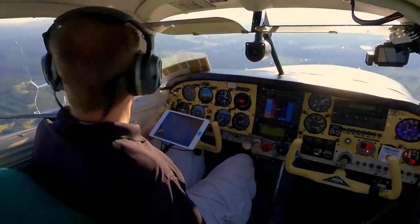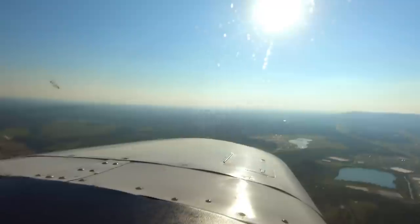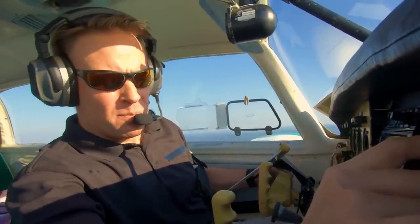3130, Bravo Bravo. Mooney 112 Papa Hotel, we have the field in sight. 112 Papa Hotel, radar service terminated, squawk VFR, change of altitude approved. VFR, thanks for your help. Have a great day, 2 Papa Hotel.